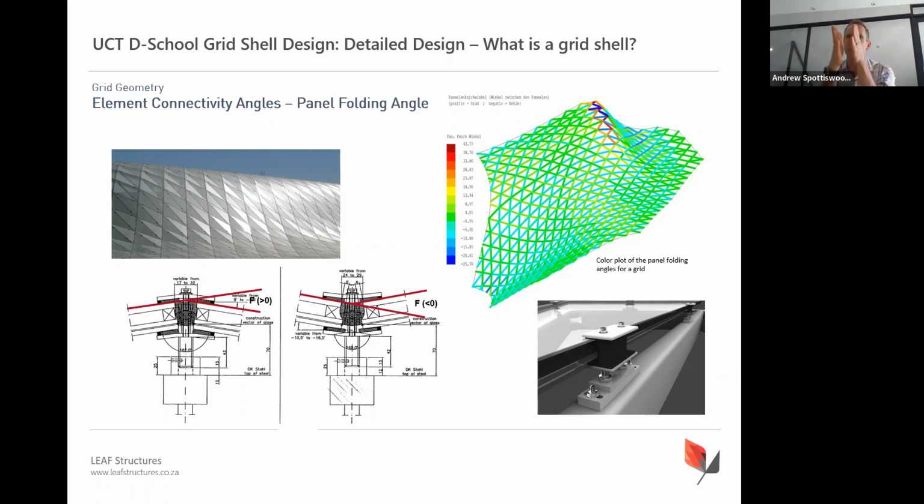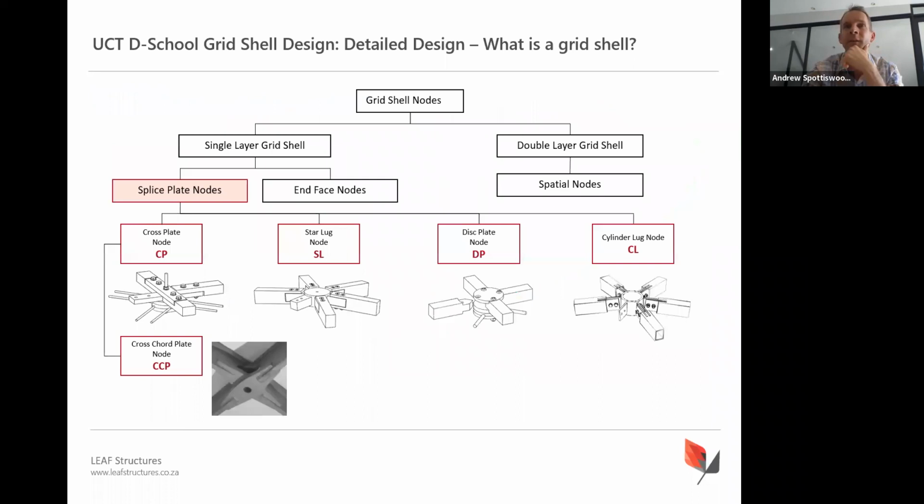These are the details, and you don't want to be doing this manually, because there's a lot of room for error. So we've got some really great software that's been developed over a number of years that can automate a lot of this analysis and the fabrication itself.